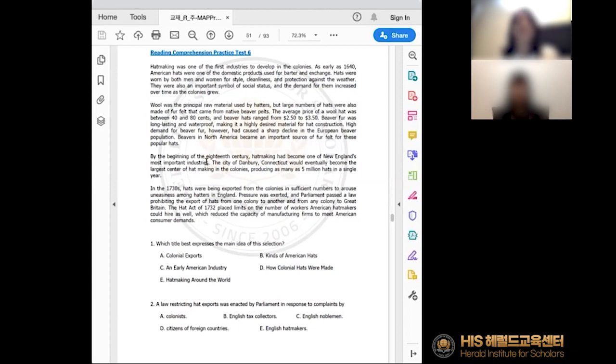Okay, good. And then the third paragraph, what was that about? About Danbury, but what about Danbury? What's more important? Largest center of hat making. Yes, exactly. They made so many hats that they became the center of hat making, of the hat making industry.